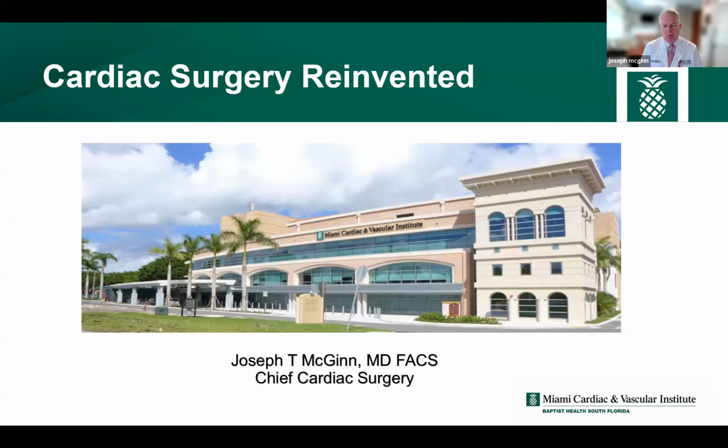And typically they're done through what I call the zipper, an incision right down the middle of the chest, about 11 to 12 inches long, that divides the main bone, the sternum. This procedure has been around since the 70s, actually even before that, but it became a mainstay in the 70s and 80s. And we really haven't changed much over the years.